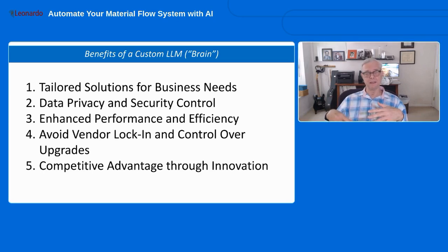So there are opportunities to create a private AI that will run on a local machine, not connected to the internet. If that's the way you want to set it up, not even connected to the internet, that can run large language models and your own custom information. So that is actually being done.